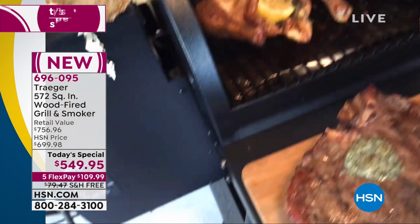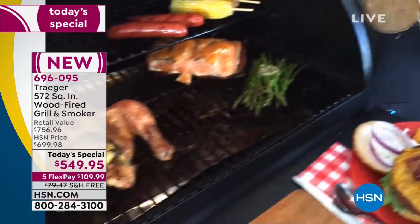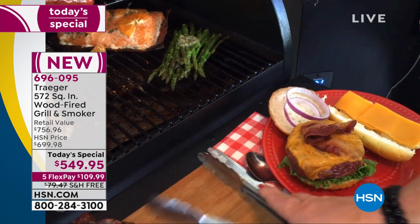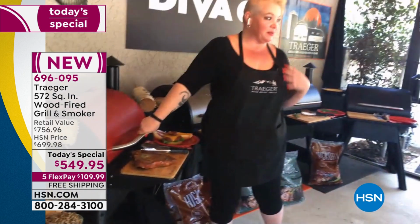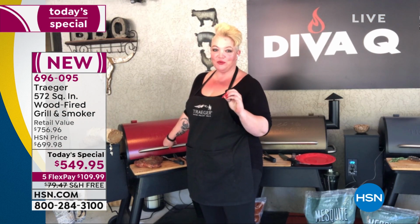Of course, everybody's got their kids at home right now. So guess what, moms and dads? We got the hot dogs and the burgers on there as well. So we've got those big succulent pieces of meat. And of course, because of how easy it is, we have something that's super convenient. Because if you can run an oven, you can run a Traeger.